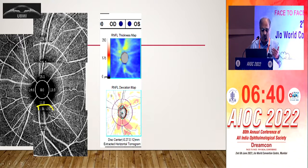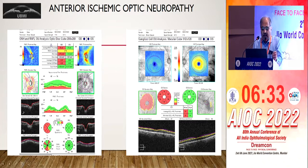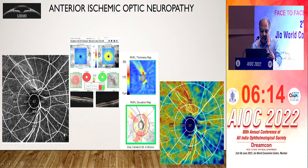So it's one more addition to what we are really seeing, and the same thing can be color-coded and seen very well. Okay, now just another case. We had a case of AION where on the right side, patient was hypertensive, and you could see that there is a loss of RNFL and the ganglion cell layer on the right, whereas the left looks fine. Even the patient had a significant visual disturbance on the right side.